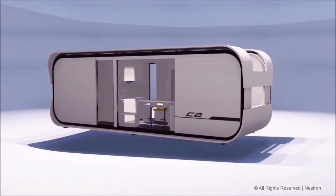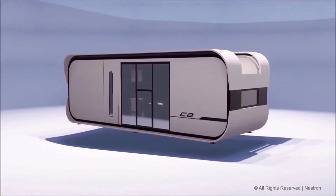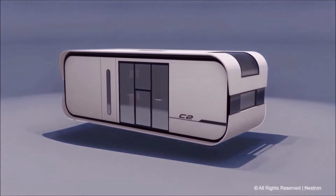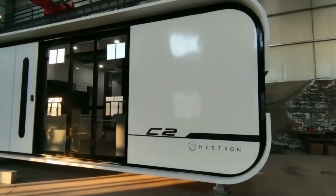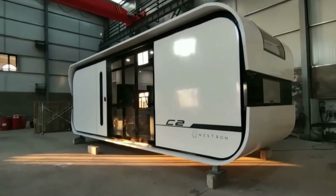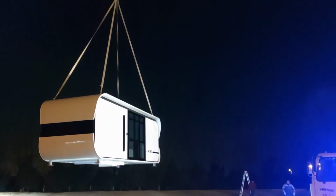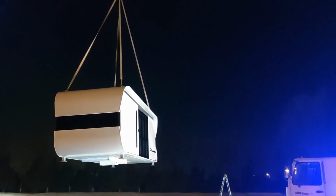Since we originally looked at Nestron's Cube series in January 2020, the single-room C1 shelter pod has come a long way. Nestron, based in Singapore, extends the C2X by 4.3 feet over the two, giving it a 32.8-foot width. The depth increases by 4 inches to 11.5 feet, but the height remains constant at 10.2 feet.